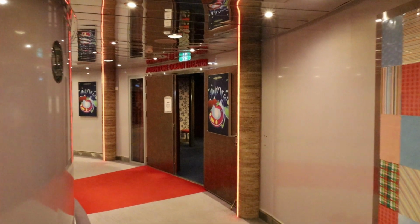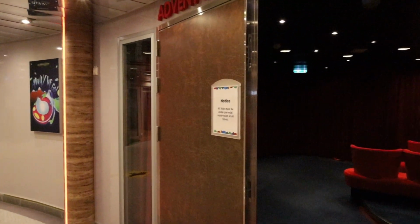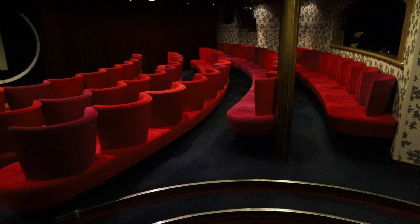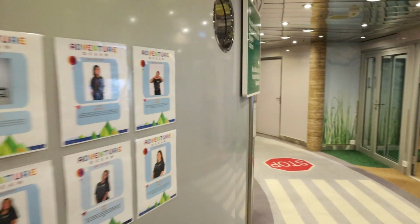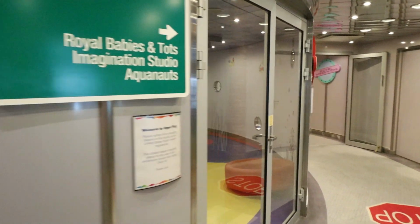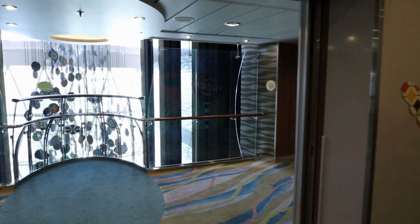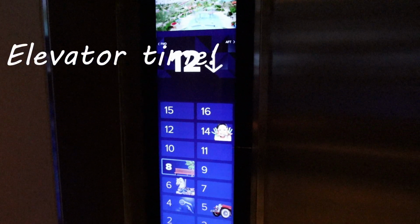And then here's the other side. This is their little theater where they can go and watch movies. Is that not cool? It's like a little theater for kids. Well, it is a little theater for kids. Yeah, this is your Adventure Ocean for all ages. And that, besides staterooms, is all on deck 14. While I'm in here, here's the elevators.